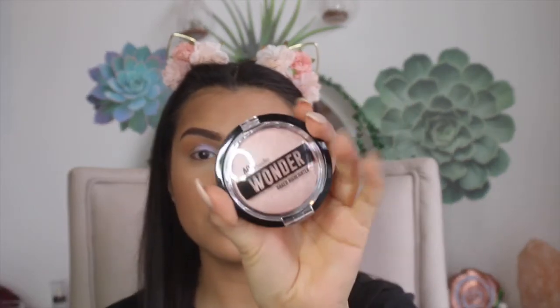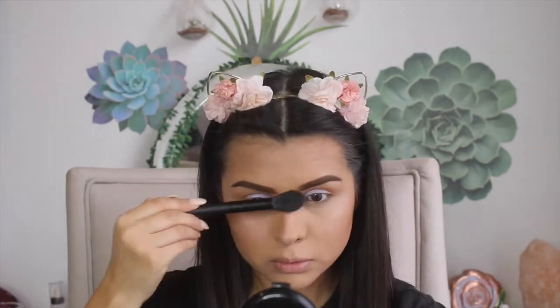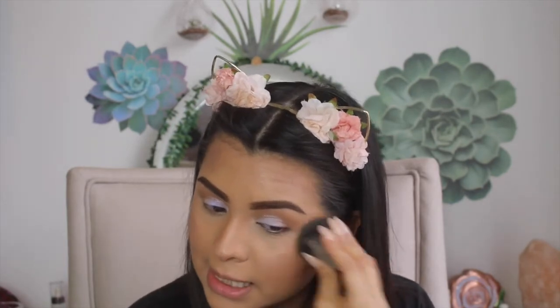And then for highlight, we are going in with this one, and this is in the shade Cupcake. And the brush I'm using is the F25, so it's just like a smaller taper brush. Oh, guys, this highlighter did not come to play. So I am going to come back in with my sponge and blend this out because this is kind of sitting on top of my skin and I need it to fully sink in.